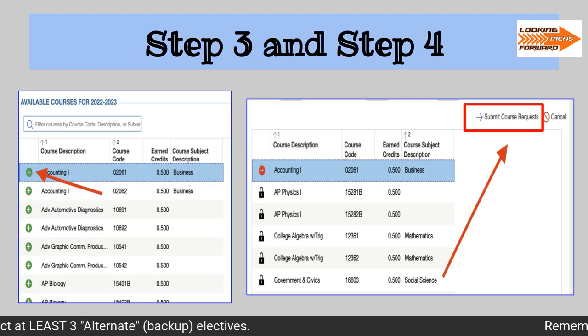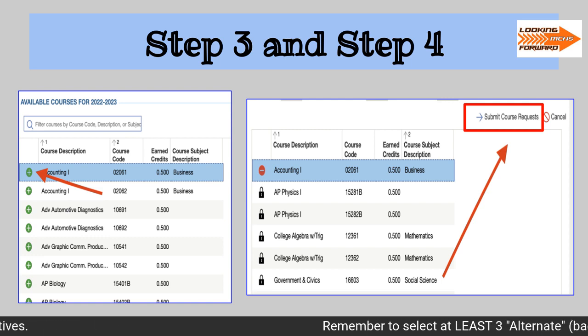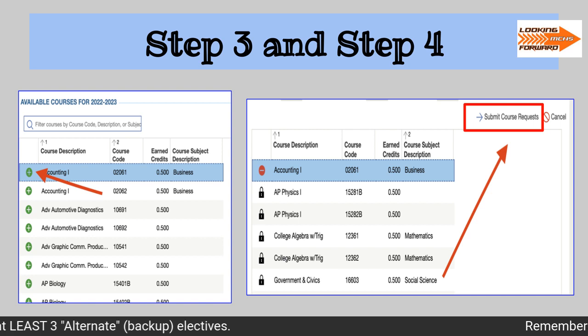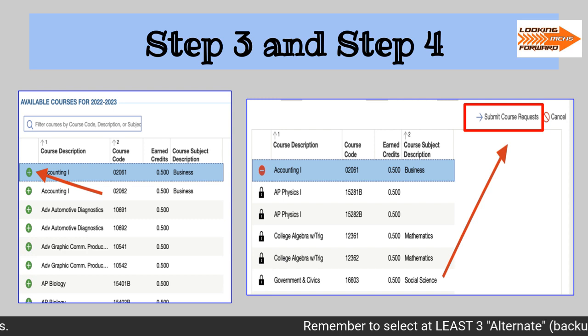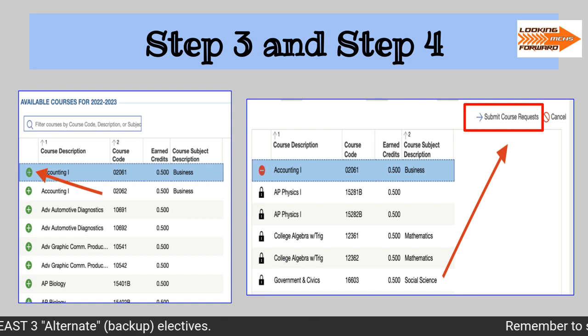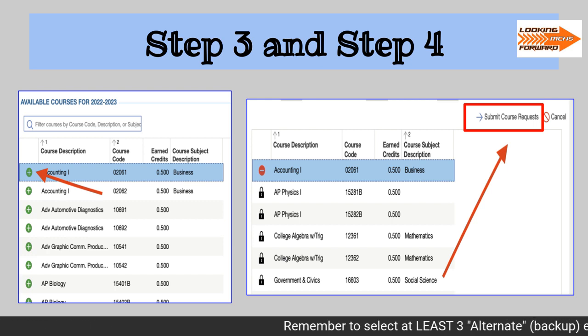Okay, so here's what steps 3 and 4 are going to look like for you in Skyward. Basically, you're going to look up the electives and you're going to see that green button to the left of them. You're going to press the green plus button for any class that you're adding into your requests, okay? You're going to see, for example, accounting 1. If you see a class repeated 2 times, that means it's a full year class and you want to add both classes, okay? So that you're adding in the full year for it.